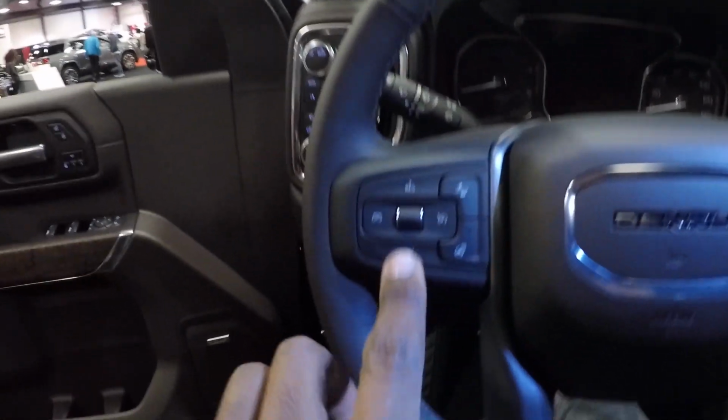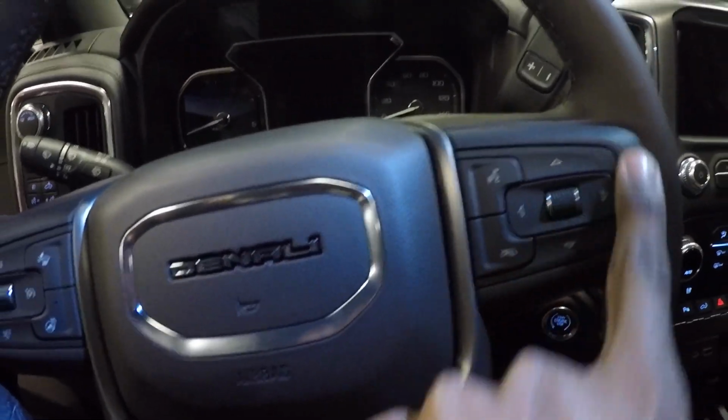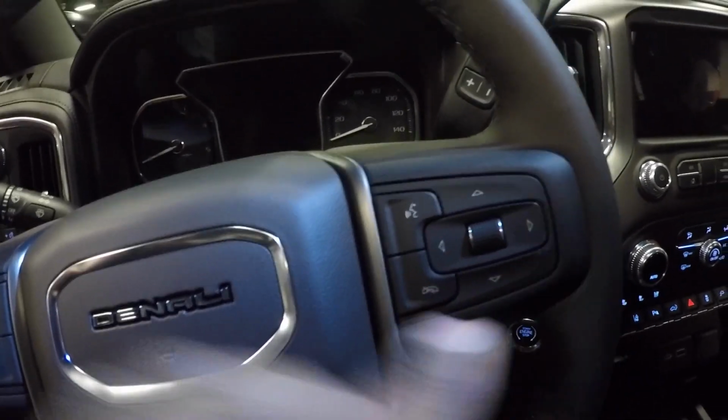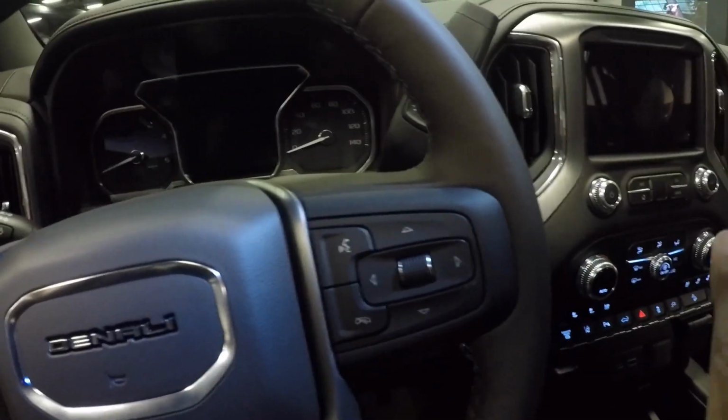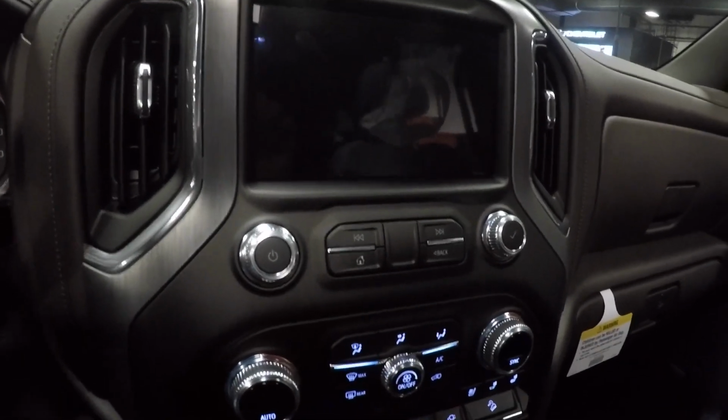But let's see here. We got the cruise control sets right here. You got the Bluetooth right here, the phone. This is where you can go up and down, trying to change the station, the channel, whatever, on the radio. As you can see right here, the radio clearly isn't on, but this is a screen. This screen does not go up and down, at least from what I know of.